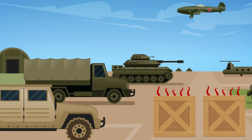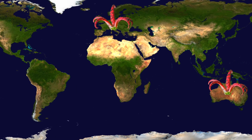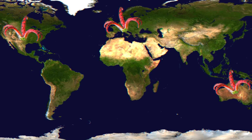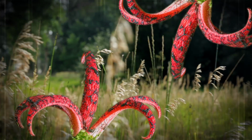In 1941, this fungus got into military supplies. These were taken from Australia to Europe and also North America, and that's how this very scary fungus spread all over the world. The plant has 4 fabricy tentacles.